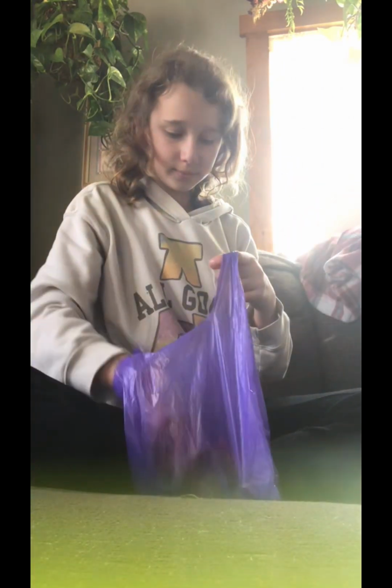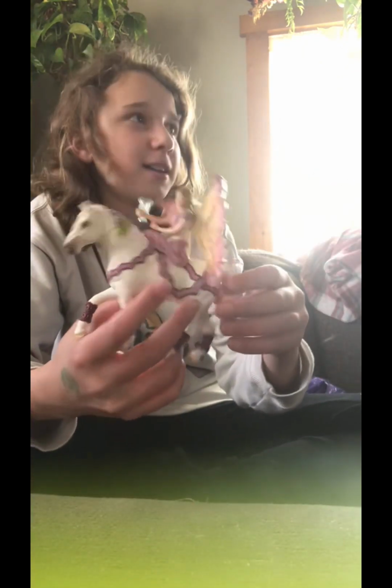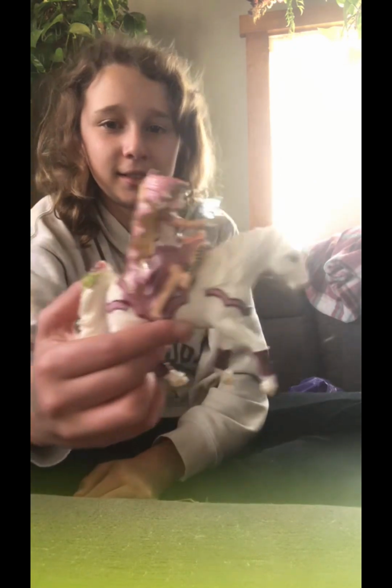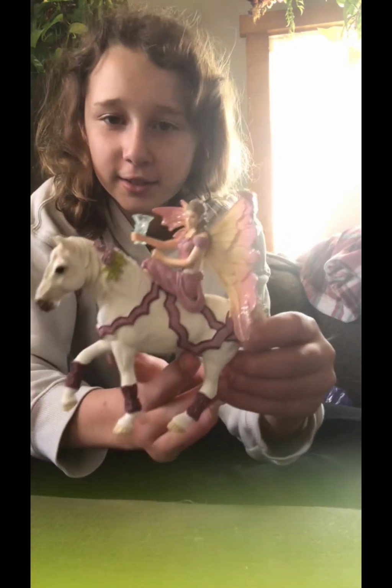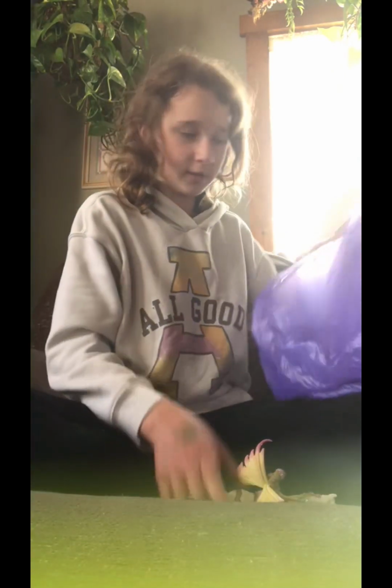Start out with the little one. I got this Schleich unicorn. Well, she's not really a unicorn, but she's a magical horse and a rider. Fairy. And then that's it for the little bag here.